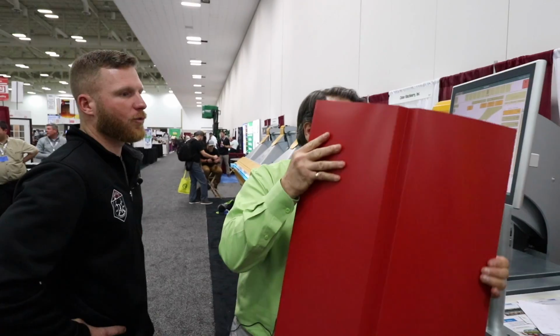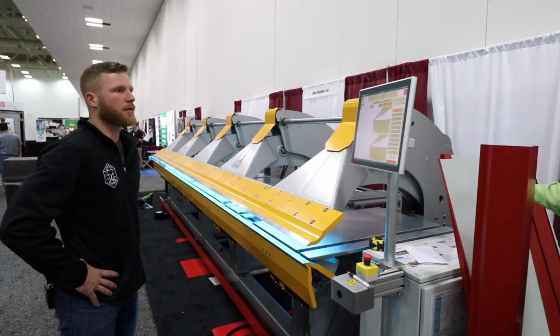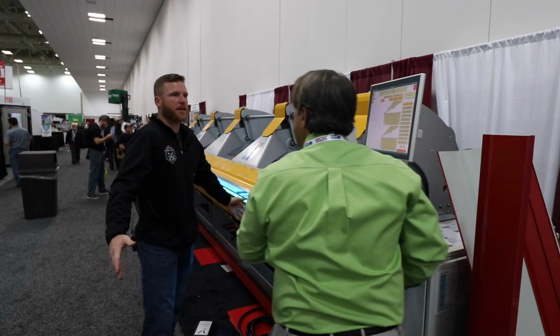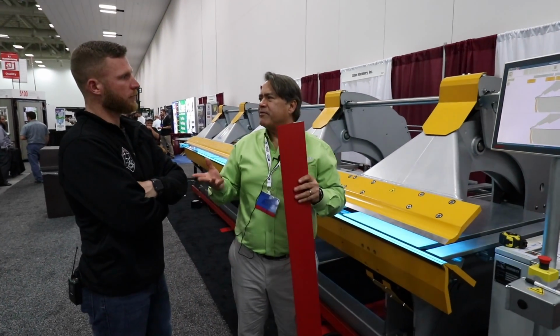Just like that. What's it actually cost to get into a machine like this if I wanted to make custom trims? This is 124,000. 124,000. Is there a service time to that? Like how long will that last for a guy? A machine like this would last 25, 30 years.